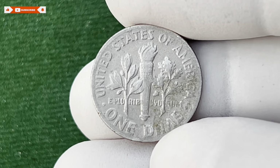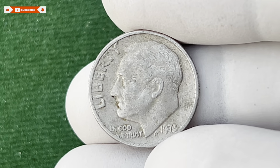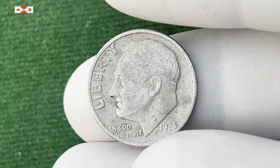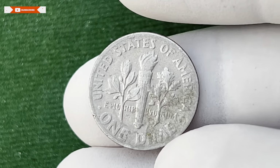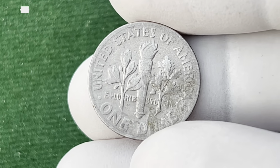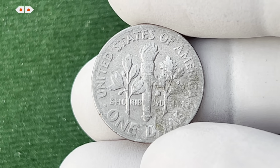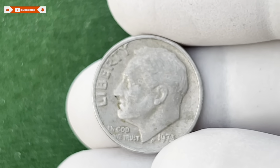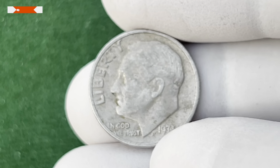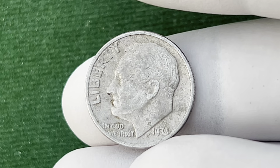Planchet defects, where the blank used to strike the coin has imperfections or flaws, can also produce interesting varieties. These defects might show as weakly struck design areas, odd surface textures, or other unusual features. Depending on how distinct and visually interesting the planchet flaw appears, such coins can sell for $50 to several $100s in specialist markets.